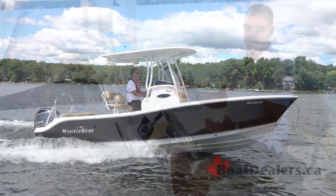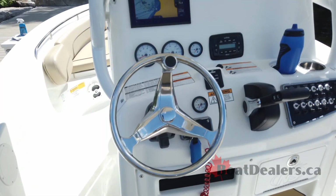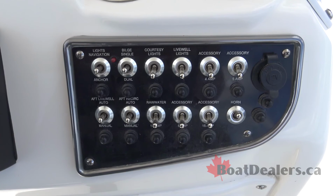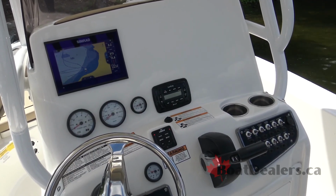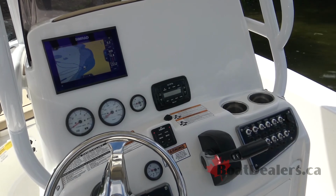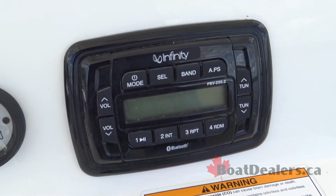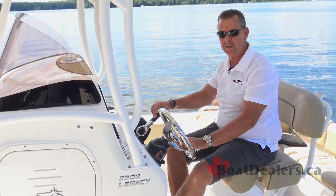The helm station is just beautifully appointed and shows more commitment to quality. The beautiful stainless steel wheel, I love the power knob on here. I noticed stainless rocker switches everywhere, a couple of stainless cup holders, lots of room for whatever graphs and electronics are going to suit your exact need, a standard built-in Ritchie compass, the Infinity sound system, and lots of comfort sitting here at the helm of the 2302 Legacy.